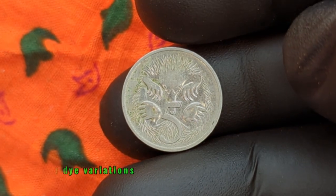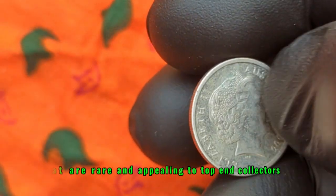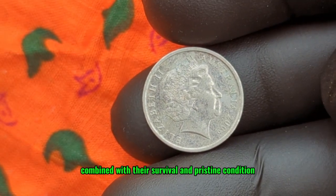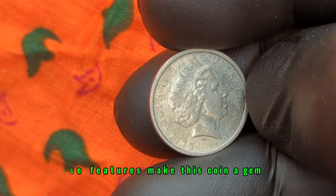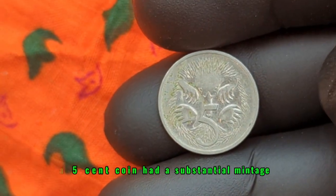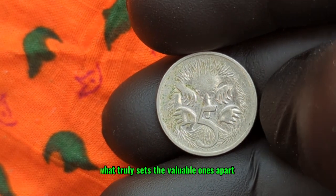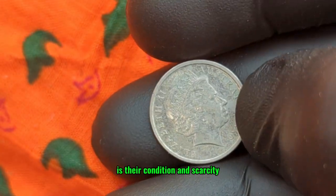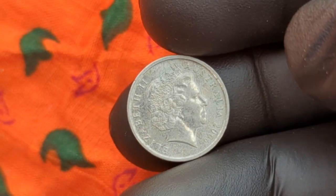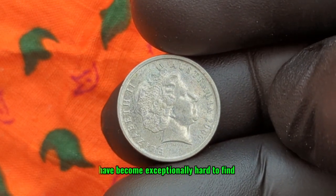In some cases, coins from this year may show subtle die variations or sharper strikes that are rare and appealing to top-end collectors. Combined with their survival and pristine condition over nearly 2 decades, these features make this coin a gem. While the 2006 Australia 5-cent coin had a substantial mintage, what truly sets the valuable ones apart is their condition and scarcity in high grades. Most of these coins were used daily and show heavy wear, but those preserved in very fine or higher condition have become exceptionally hard to find.